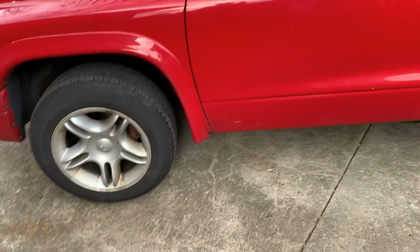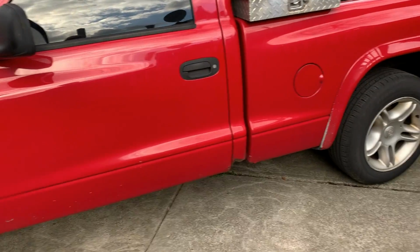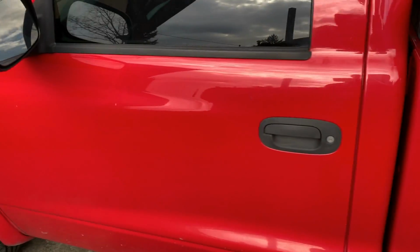We still have all of the 17-inch wheels. I even still have the spare for it. So I have all 5 of the 17s. All the center caps are still on here. You know, the rocker rust, which I showed you guys before.